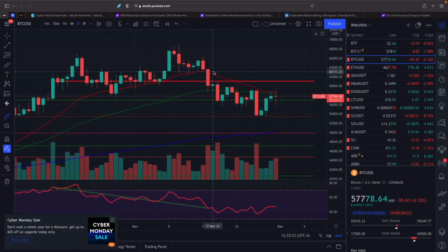Obviously the market is a little bit upside down today compared to where it was yesterday. Bitcoin's down, it was up, it's down again. We'll look at Bitcoin. We got some DMG news, we got some Cleanspark news, we got some Hut 8 news as well to cover really quick. But first let's get into the charts here on Bitcoin. We'll get into the fear and greed index as well.